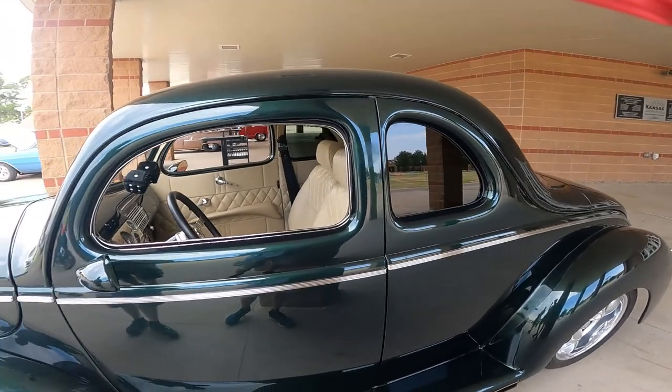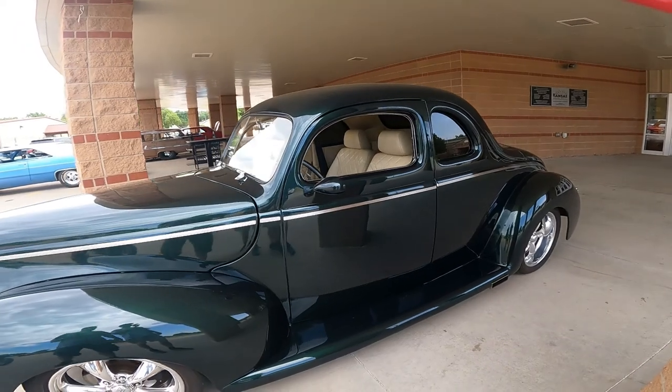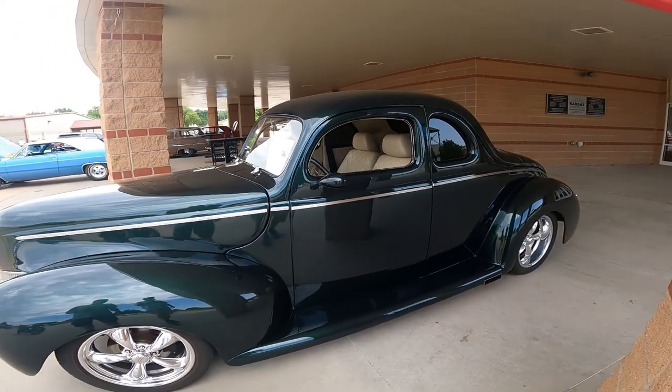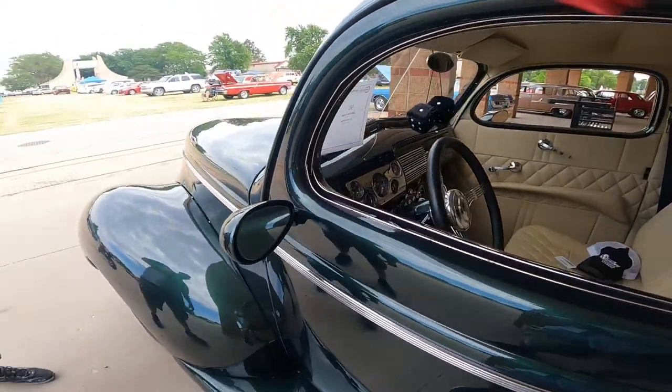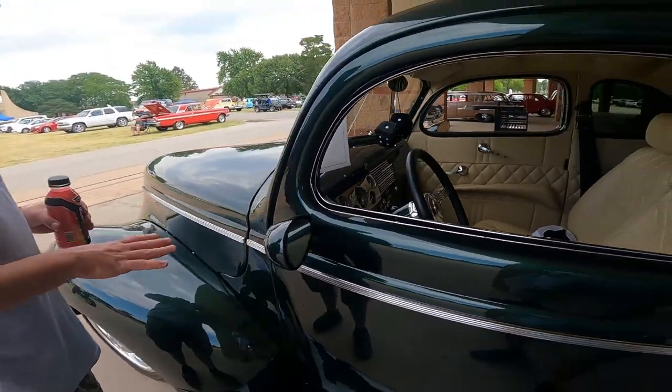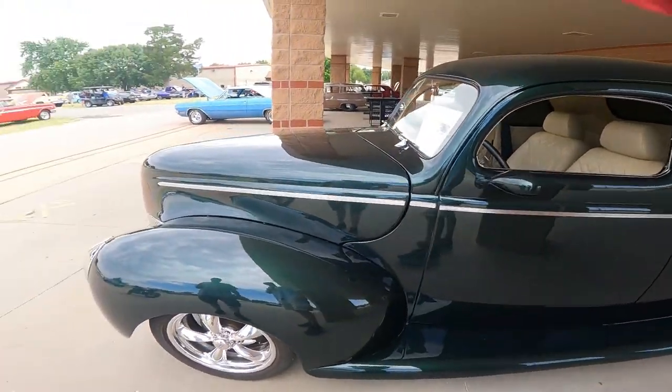Oh, this is green. Whoa. Look at the mirrors. Man, that's what threw it off for me. I seen it. It's like, holy cow. It looks like it has a, yeah. It does. That is sick.